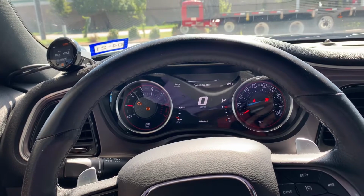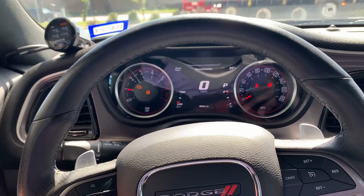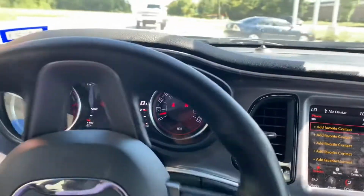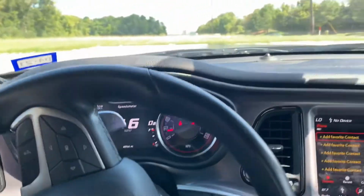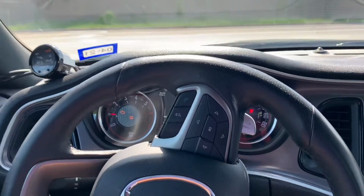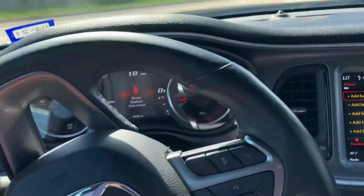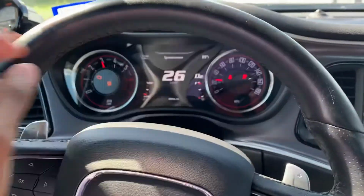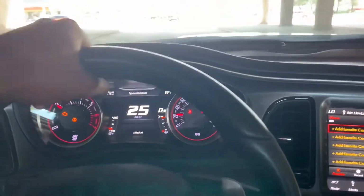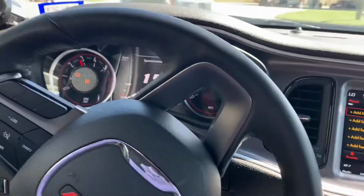I can already feel the response being a lot better, like immediate response versus that delay stuff. 76.9. So I'm gonna go ahead and pull out. But yeah, I can already tell an immediate difference in the responsiveness and in the sound of the car. The idle is not as rough. Definitely a noticeable difference, like very, very noticeable. So I guess I might have to invest in one of those little deals to where you can test the E85 before you get it.